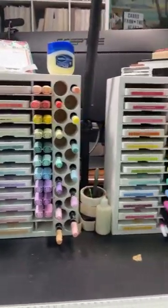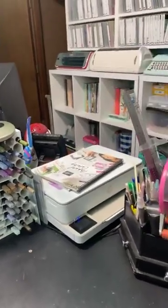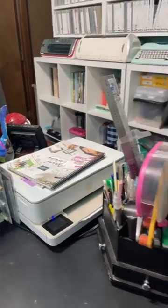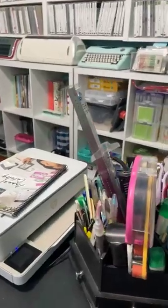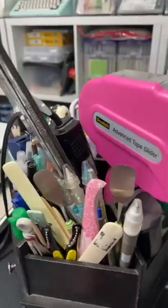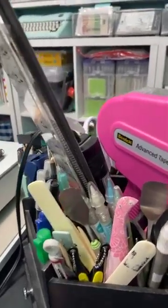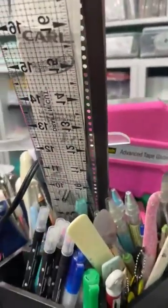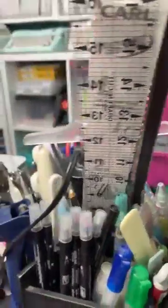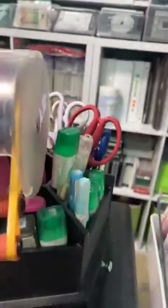Again, subtles, brights, regals, neutrals, my printer, Stampin' Up catalogs, my little caddies, so all my green glue, all my scissors, my ATG gun. These are all the tools I reach for over and over. So my tweezers, my take my pick tool, bone folders, my Cricut spatulas, my rollers. There's some, what do we call those? I cannot even remember. I haven't used them. Some blender pens, my little stapler, my crocodiles. Anyway, those are just things I reach for over and over.